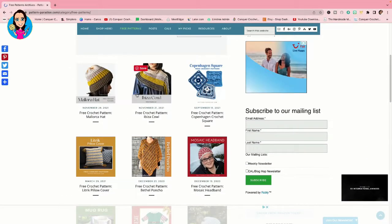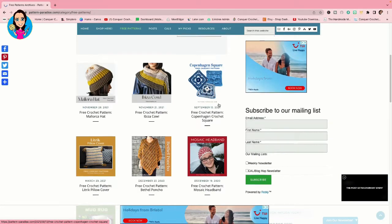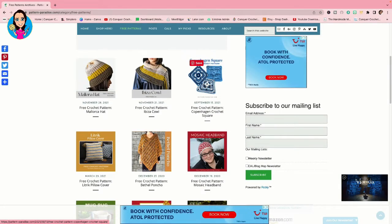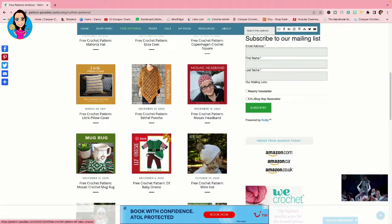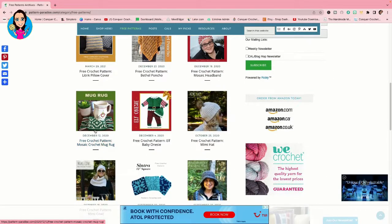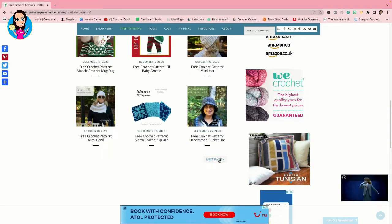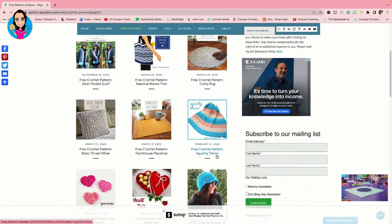So some really nice cowls, hats, different granny squares in there, that's what I'm looking for. She has some lovely little outfits. There's a little onesie there, little elf onesie, little mug rug. It's a beautiful design on there. I really like that. So it's mosaic crochet. If you've never tried it, might be worth trying that one there. So lots of lovely things to have a look at on this site here as well.